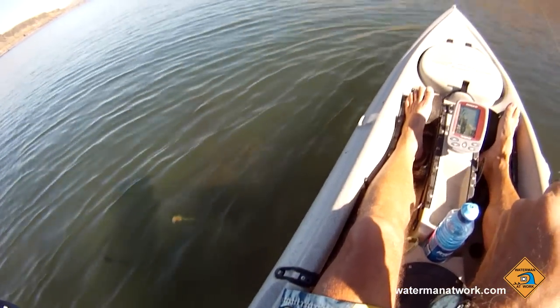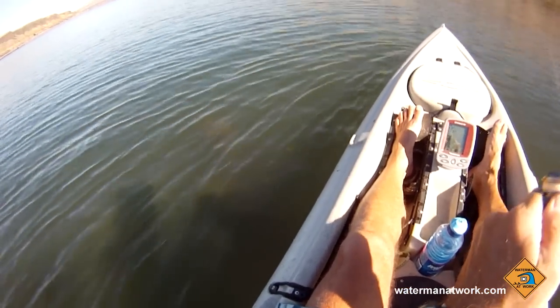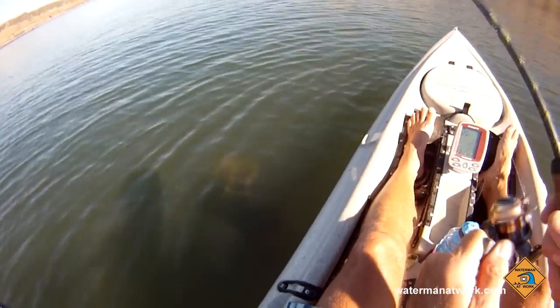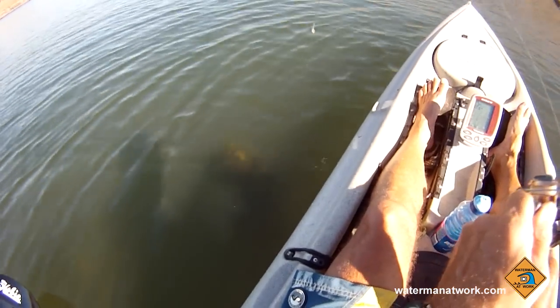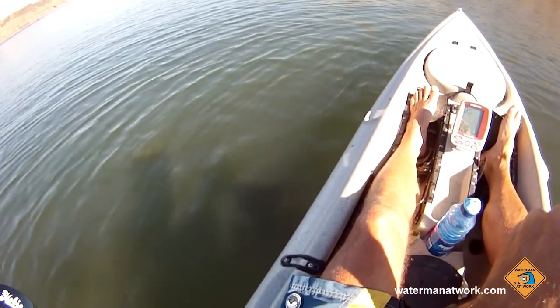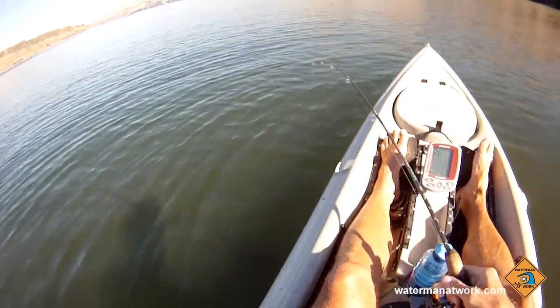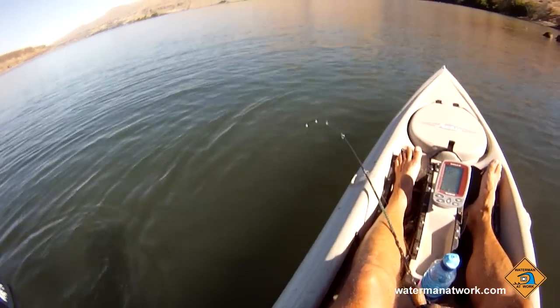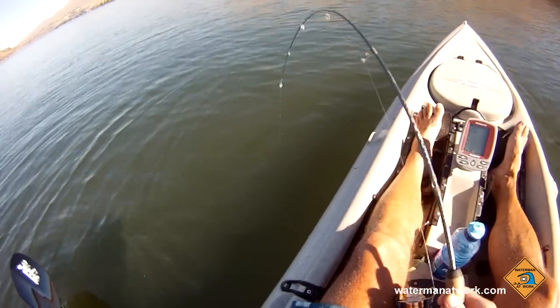The smallmouth bass record for Oregon is just over 8 pounds, and the record for Washington is 8¾ pounds, which was caught on the Columbia River. So anytime you go out smallmouth bass fishing on the Columbia, you have a legitimate chance to put yourself in the record books. On a good day, in the right spot, you can easily catch 20 fish or more.